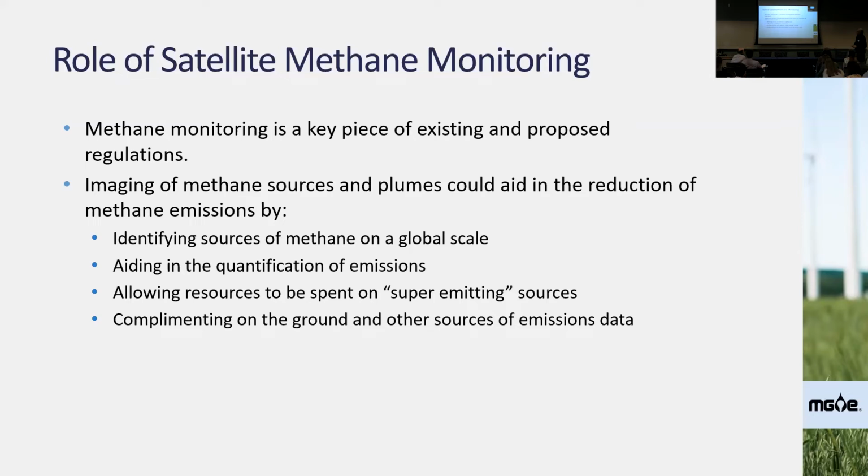And so imaging of methane sources and plumes can really aid in the reduction of methane emissions. It can identify those sources on a global scale, in quantification of the emissions, and really focus on those super emitting sources, because most of the methane fugitive emissions come from very few sources, and that's so important to identify those and understand how to mitigate that. And it complements other sources of emissions data.